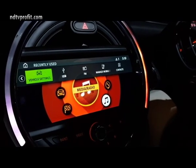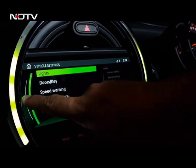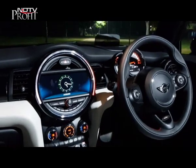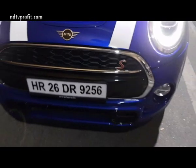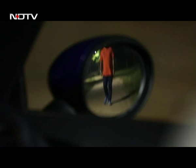And before I forget, you also get that new infotainment screen with a much better user interface, and all those additional bits like Apple CarPlay, Android Auto, etc. But this is a Mini, and it is a convertible. So let's put that roof down and do what it does best, drive.